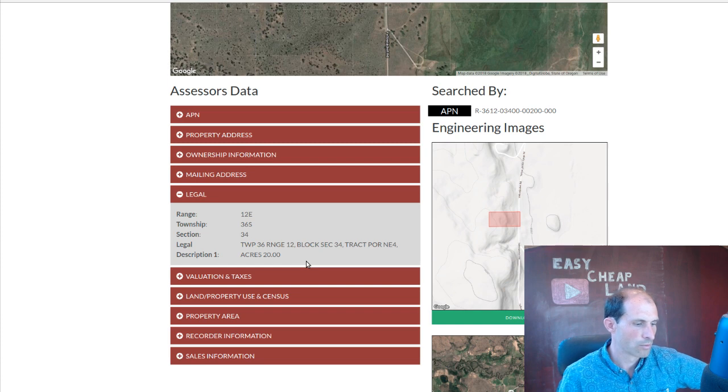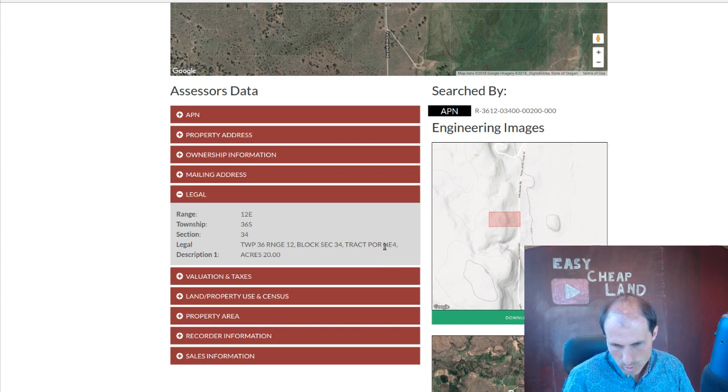Just a regular old legal description. So I'm reading this legal description. It's a township range section, and it's a tract number. So, okay, maybe it's not totally tract portion, northeast quarter. Well, it's a quarter. Yeah, it's a quarter. So 20 acres should be half of a quarter of a section. So maybe somebody drew tracts over here. I don't know.